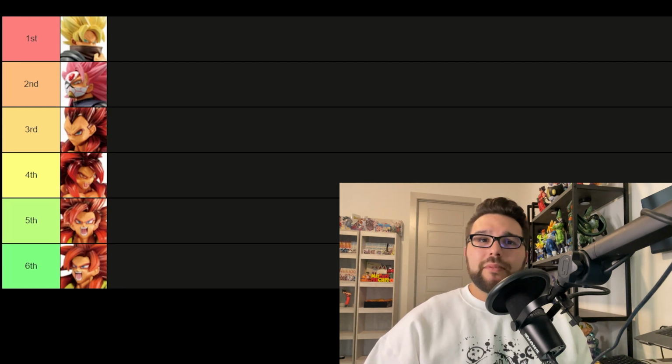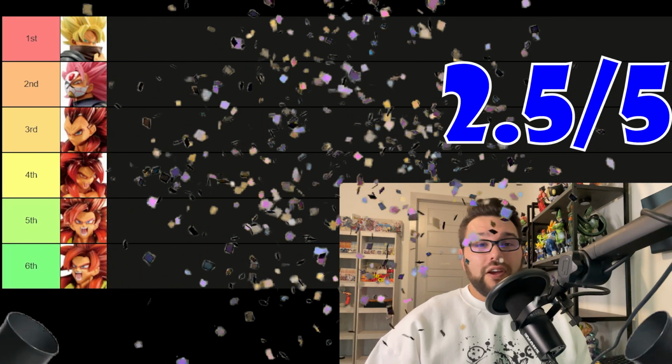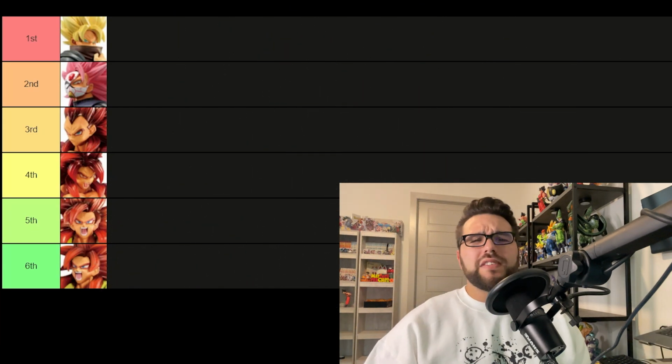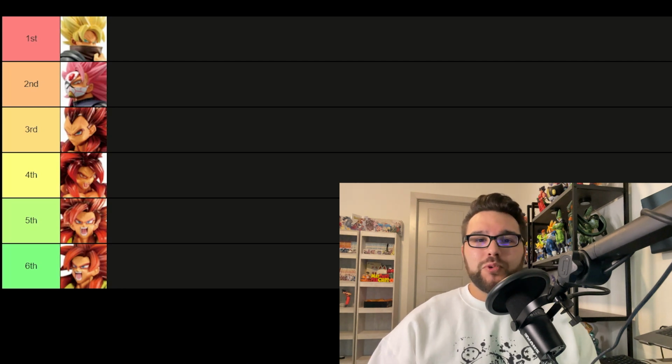As a whole, I'm going to give this set a 2.5 out of 5. I think it's a very mid set, so I'm going to give it a mid rating. It's not the best Ichiban Kuji. It's not the worst Ichiban Kuji, but definitely the worst one from 2022.